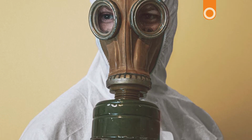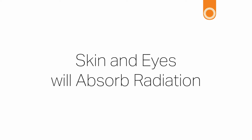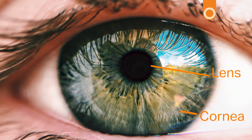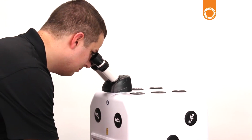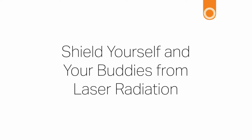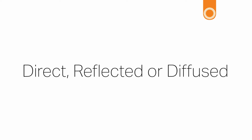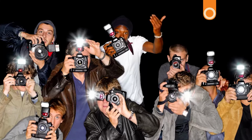Okay, let's talk about laser radiation for just a quick moment. Depending upon the wavelength of the radiation, your skin and eyes will absorb it. Specific to the eye, the cornea and the lens both allow laser radiation to pass through and reach the retina, where it can cause permanent damage. The Dado's microscopic optics include a filter that prevents laser radiation from reaching your eyes. Specific to the skin, because we're all beautiful and unique beings, absorption varies from person to person, but should be avoided nonetheless. In the end, my friend, you want to shield yourself and your buddies from laser radiation, whether it's direct, reflected, or diffused. Friends don't let friends get flashed.